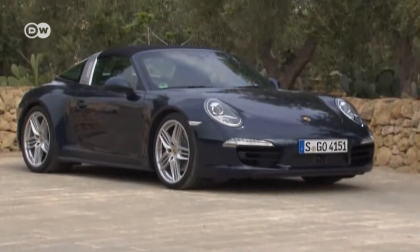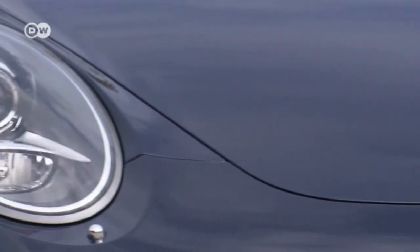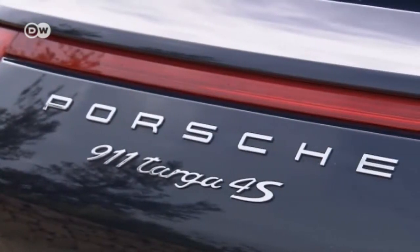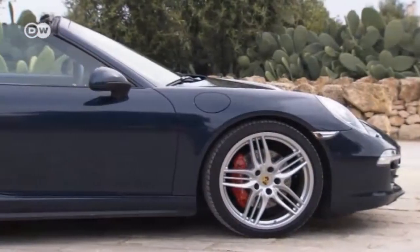The new all-wheel Targa has the instantly recognizable look of the 911. The Targa's rear wheel wells are each 22 millimeters wider than those of the 2-wheel drive 911 Carrera models, and the tires they house are 10 millimeters wider.